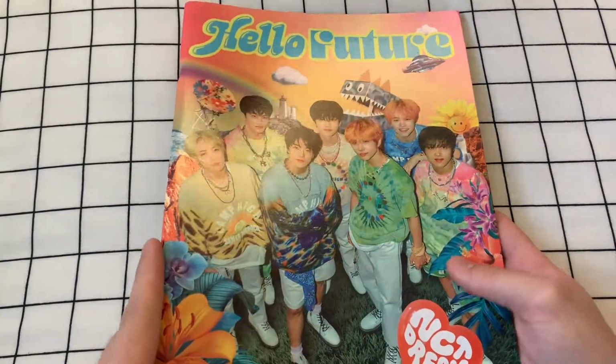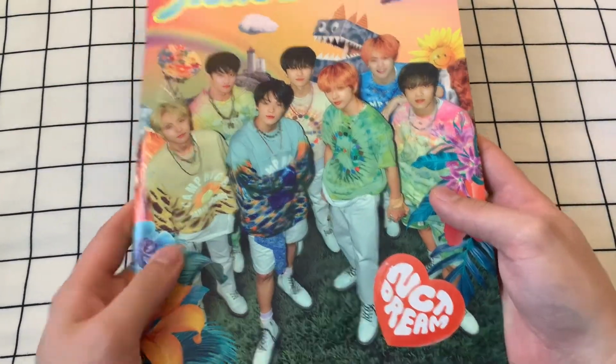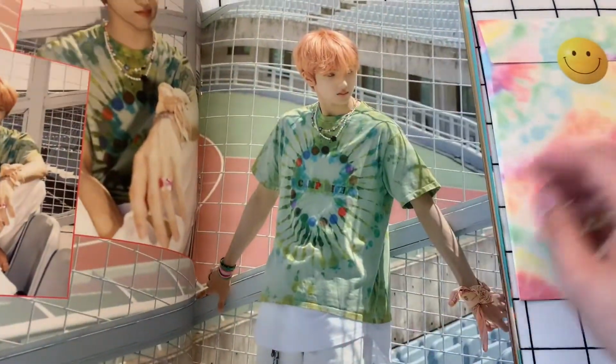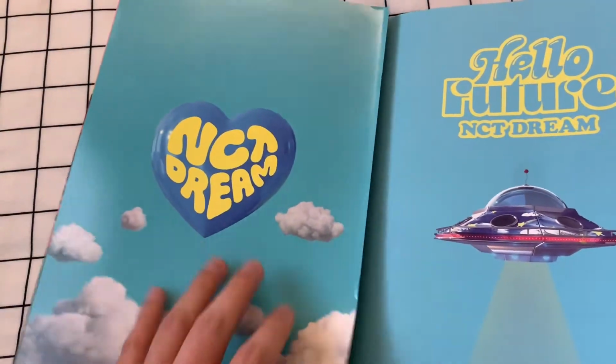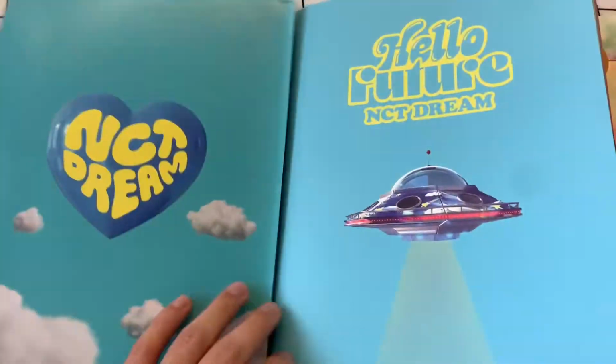So now we've got another album. Again, this one's not old, but it's older now. This is NCT Dream's Hello Future. I wasn't gonna pick this album up, but then my sister really wanted it, and so I went ahead and jumped on it too. Also, this has Hot Sauce in it. It is the repackaged album, so it's got everything from Hot Sauce as well as a couple of new tracks.